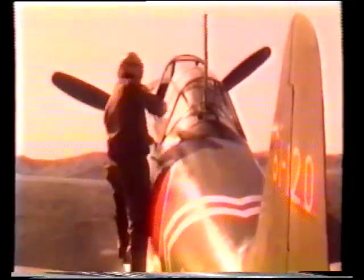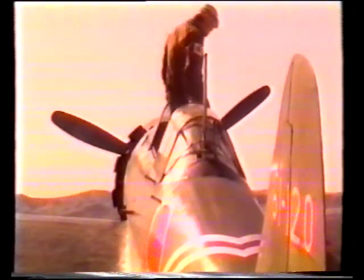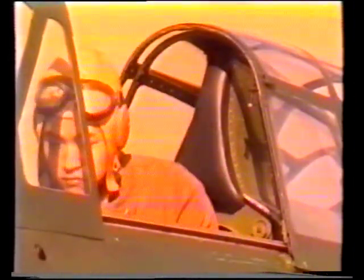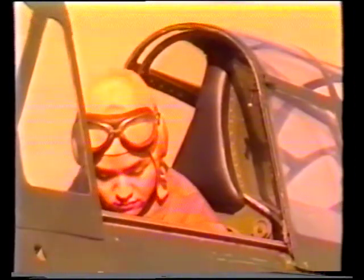The weight reduction came at a price, because Zero pilots were not provided with armored protection. In contrast, most other fighters would have used a heavy metal shield against enemy bullets. Other features were also sacrificed, like self-sealing fuel tanks, which would have provided added safety but increased the aircraft's weight.